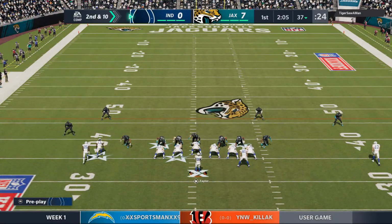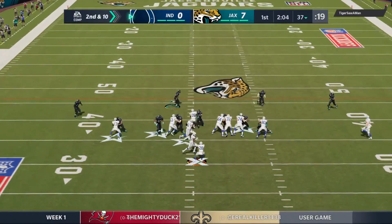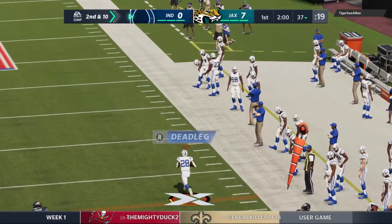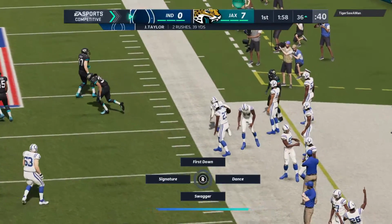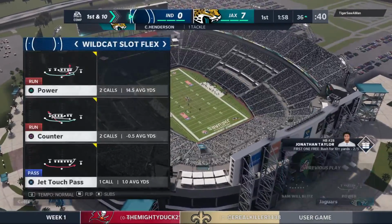Rivers incomplete on 1st down. Here's 2nd and 10. He's got the 1st down and more past midfield. And finally down at the 36-yard line. 27 yards there, a 1st down.